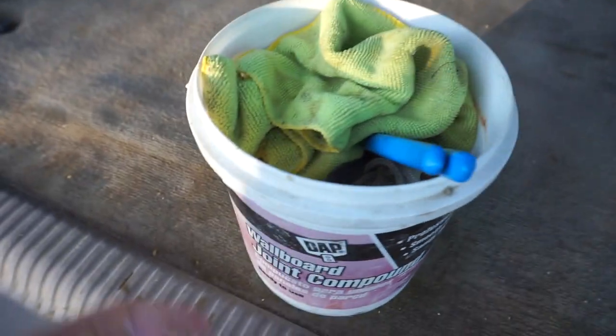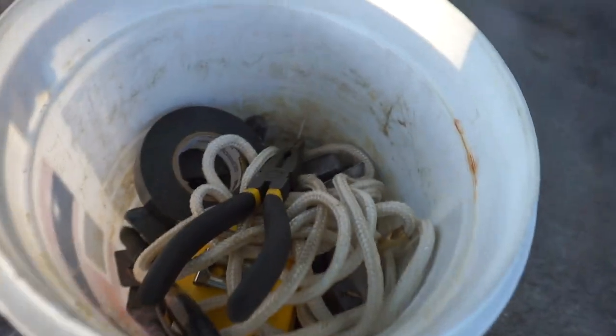But I'm here with my father-in-law, and we're trying to go out for some sturgeon and some striper. So wish us the best of luck. Hopefully we catch something. It's been a couple videos since we caught anything, and today will be the day. Crossing our fingers. All right, so let me grab this bait bucket. I mean, the weight bucket. This thing is heavy, dude.